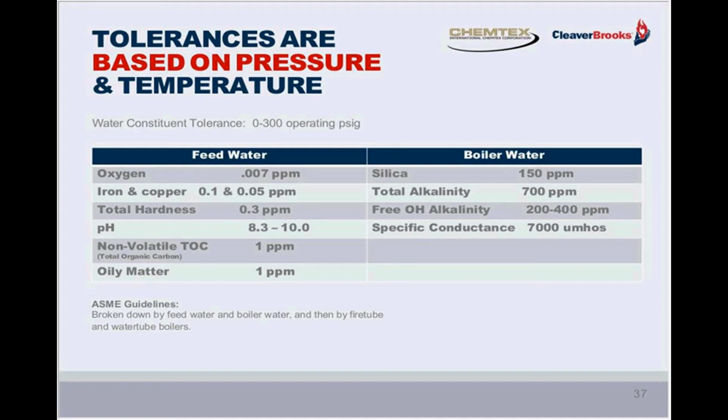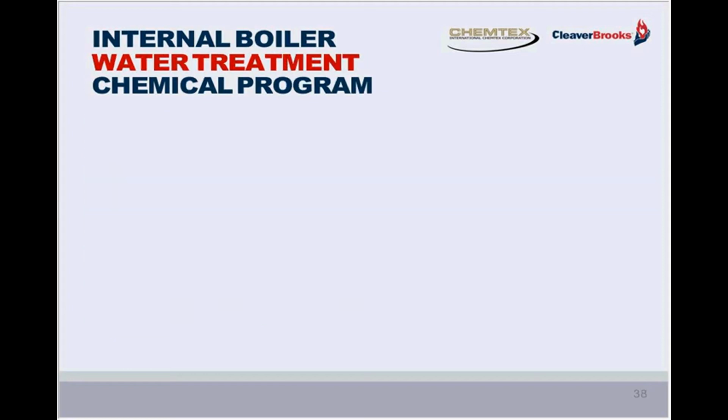8.3 to 10.0. And inside the boiler, ASME guidelines have changed over the years, and they now permit specific conductivity in a boiler to be 7,000, total alkalinity at 700, silica 150, and OH alkalinity generally 200 to 400 ppm, depending upon the pressure of the boilers.